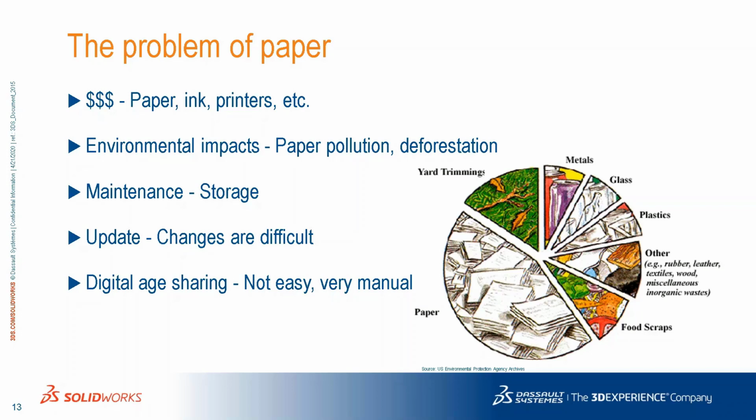And what happens if the engineer decides 2 years down the line, we have to change the design because in the field this specific link has continually failed, so we need to change the design? Then we have to go back and find all that documentation and update that manually.